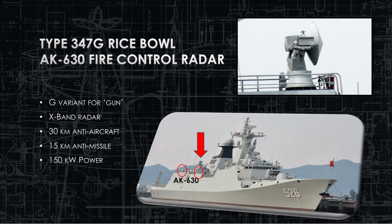It's an X-band radar, which is what you would expect for point defense, very high frequency, rapid update. It can search out to 30 kilometers and has a 15-kilometer anti-missile detection, but those guns do not have that range. This is strictly the radar range, and 150 kilowatts of power going through this thing. Pretty high powered for a fire control radar, especially for point defense. But there you go.